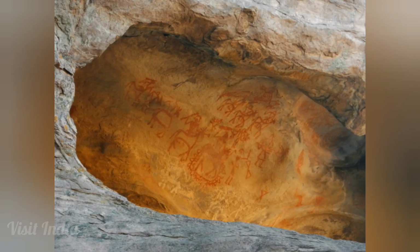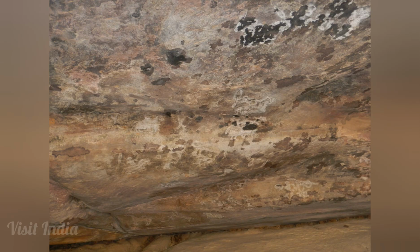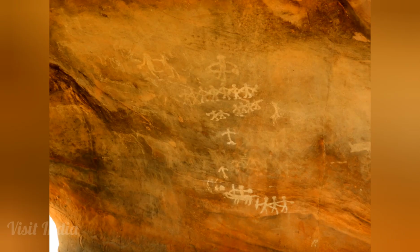While some of the paintings are perfectly preserved, some have started disintegrating due to the rock eroding. This is usually due to water, air or moss and fungus. But it's extraordinary that we can see these paintings that were made by our ancestors tens of thousands of years ago. Some of the other paintings include group dancing and group hunting.